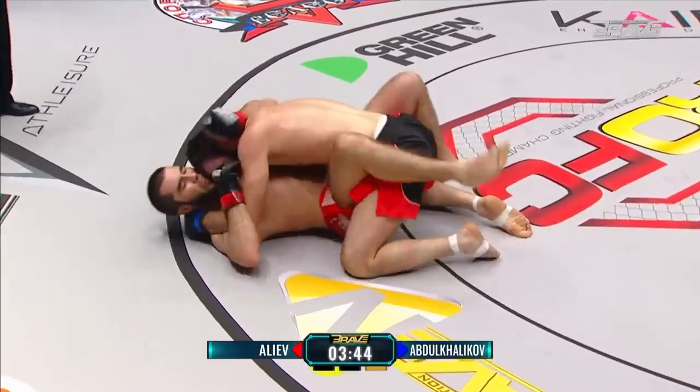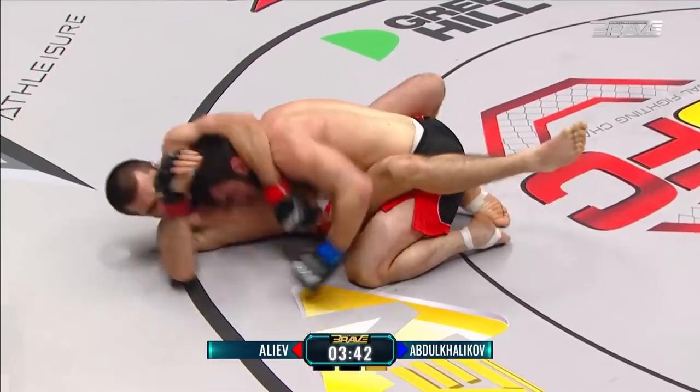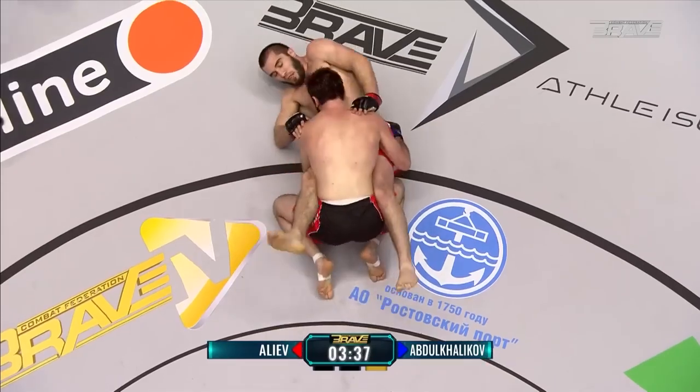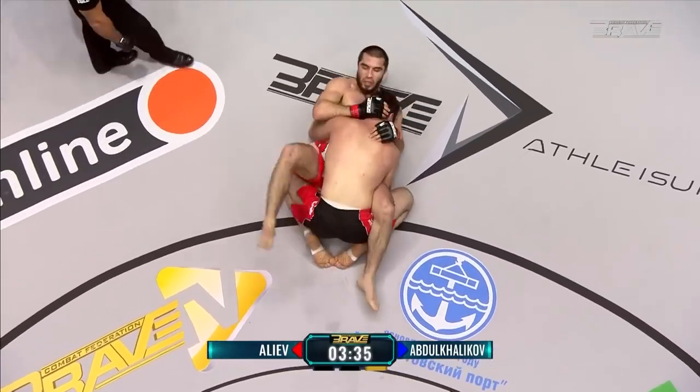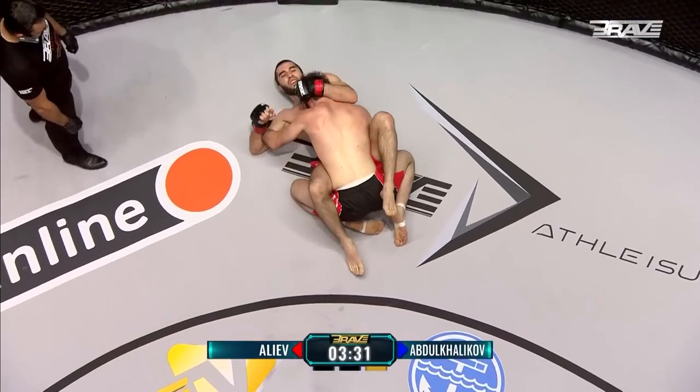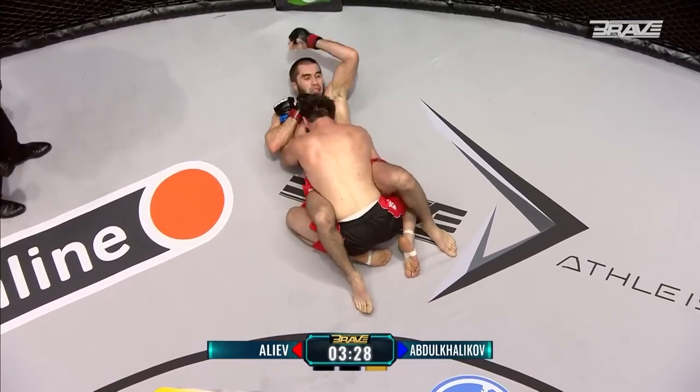Ali Abdulkhalikov showing he's got very good positional awareness, not just on his feet, but also on the ground. Squaring the hips off nicely. It almost seems as if he's trying to shift back to get against the cage, and this being a very, very big cage, there's so much further to go to find it.